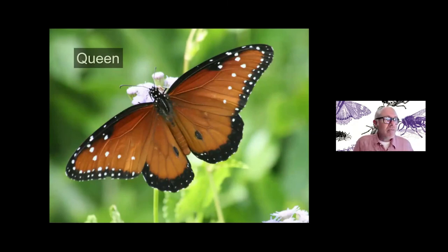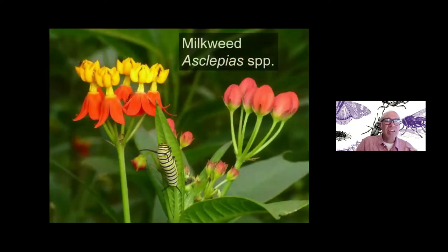monarch, queen, viceroy, they all mimic each other. Even though the viceroy, the queen, and the monarch are not related, they all manage to look alike because they all have this toxicity. So the queen and the monarch eat the milkweed, they become poisonous. If a bird or any other predator bit down on a queen, they would certainly not bite down on another queen, but they're probably going to protect the monarch and the viceroy as well. And if anything bites a viceroy, it's going to leave the queen. So this is a type of mimicry where multiple species protect each other by looking alike. So it's a special kind of mimicry.